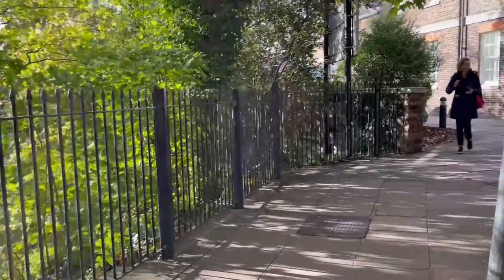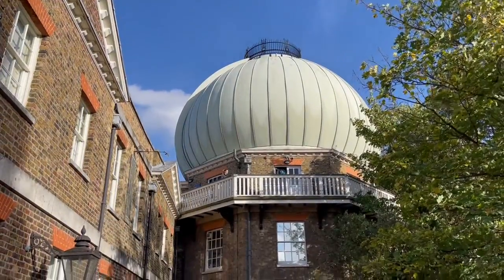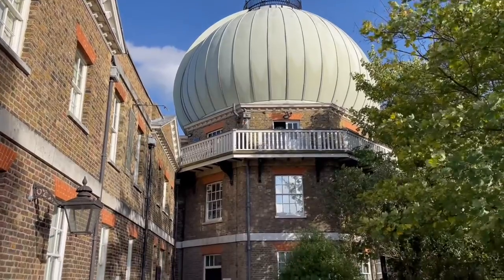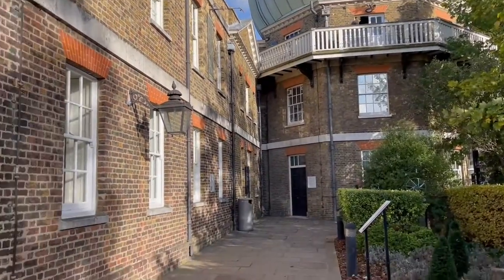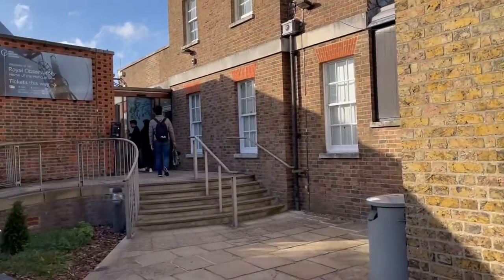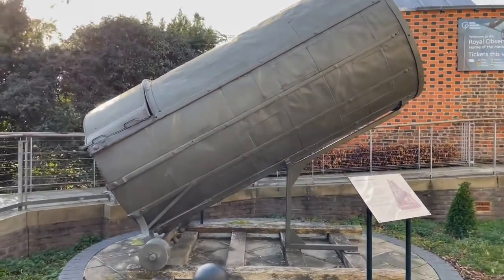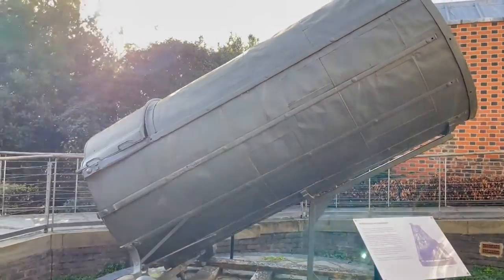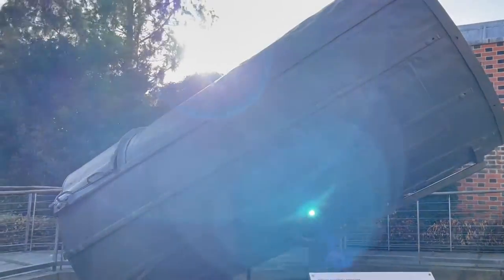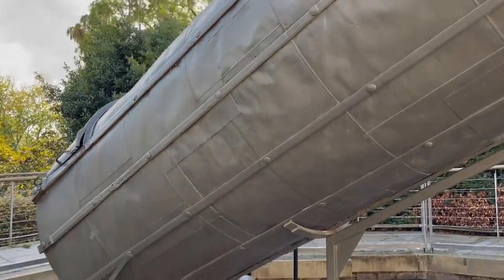Okay, here we are. We're now inside. We're inside the grounds, looking towards the Onion Dome there. And just thought I'd show you around. Let's have a little look around, shall we? Check out this telescope here. This is part of William Herschel's massive 40-foot, 12-metre reflecting telescope. Look at this here.